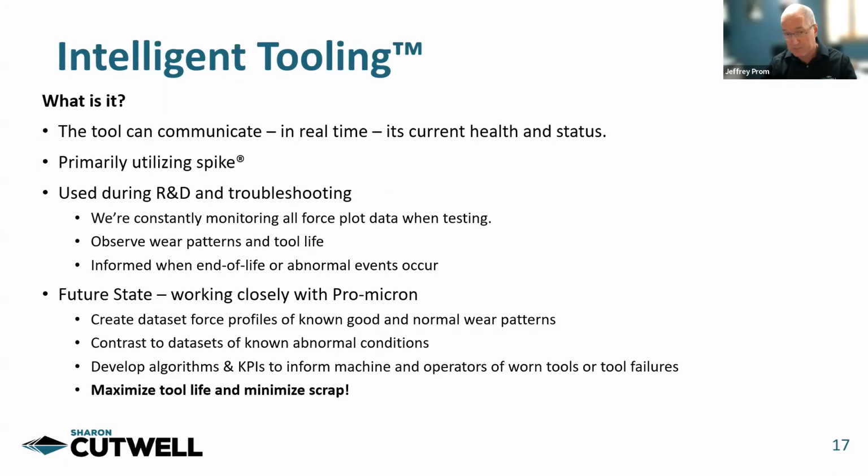And probably even more importantly, it minimizes scrap. A lot of scrap occurs because you still may be drilling holes and you don't realize you're drilling bad holes. In this case, it can give us a predictive model that says that the tool is not happy, and it can tell that. So that's the concepts that I want to go over, the PDC and the intelligent tooling.